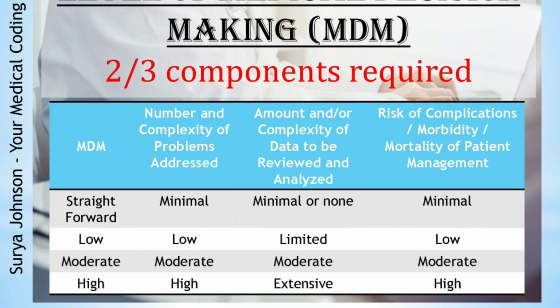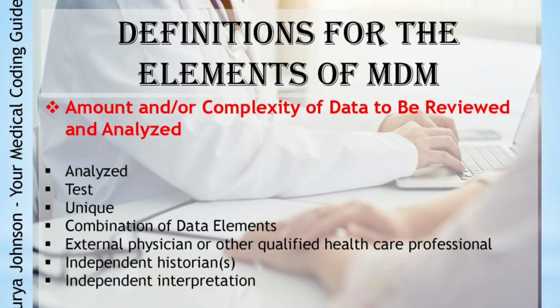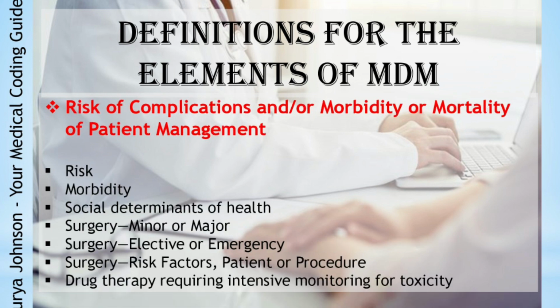So, when you see the book, or if you go to the AMA website and see the 2023 E&M guidelines, they have given a definition for all the elements of MDM that I have mentioned: what is a problem, what does problem addressed mean, minimal problem, what is chronic illness with exacerbation, what is the meaning of acute complicated injury. Likewise, for the data they have given what is analyzed, what is the meaning of test, what is the meaning of independent historian, that I explained already. And even in the risk they have mentioned what is risk, what is morbidity, what is SDOH, and what is considered as surgery, minor, major, elective surgery, risk factors, all these things. So, these things are there already.